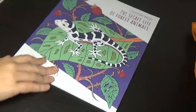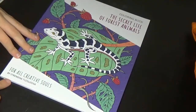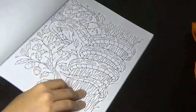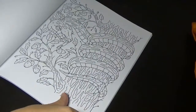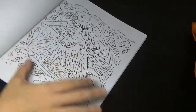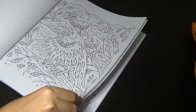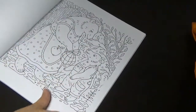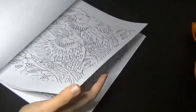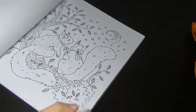And then I have The Secret Life of Forest Animals for All Creative Souls by Stromina Tuzova. This is another really cute book with a lot, it's one-sided with a lot of little animals. It's an Amazon book, so it has Amazon paper. Some of the images are more fantasy themed, like this one with the crows reading and the little bear getting ready to go to school. And then the first picture, which is just a snake in a tree, is a little bit more realistic. It's a super cute book.